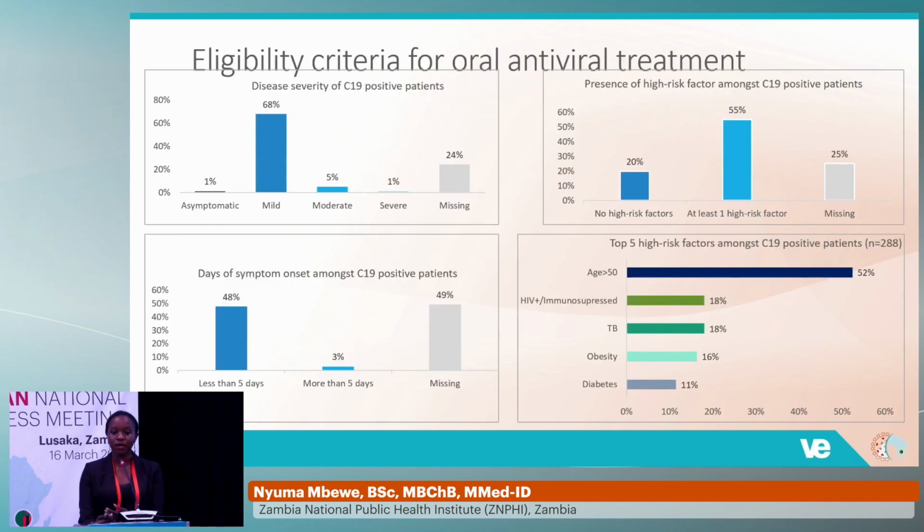So I touched on this briefly, just looking at some of the challenges of using remdesivir for outpatients. And now coming to our operational research that we've been doing in some of the sites across Zambia. We have 13 operational research sites that have been giving Paxlovid since the beginning of last year, so almost a year now. We just wanted to document how the patients were being treated, and their symptoms. For example, we found that in terms of eligibility, 68% of the patients we saw across the country had mild symptoms and hence met the eligibility criteria.